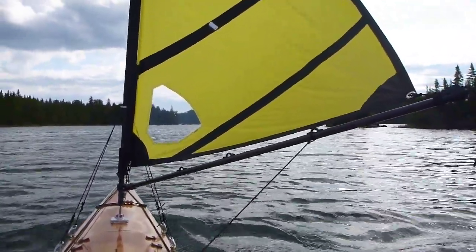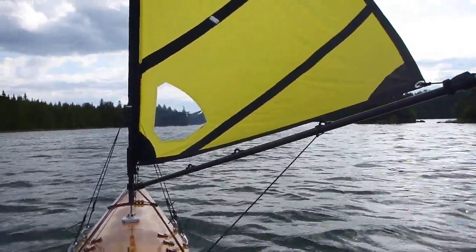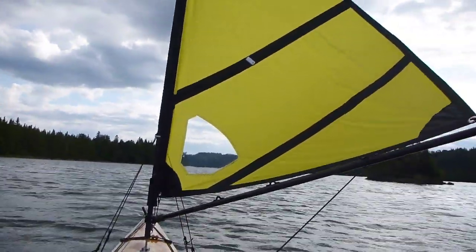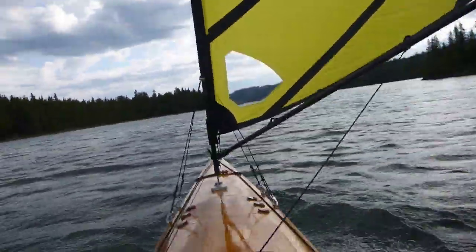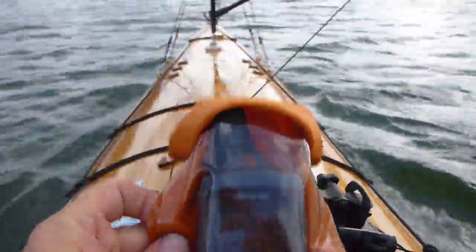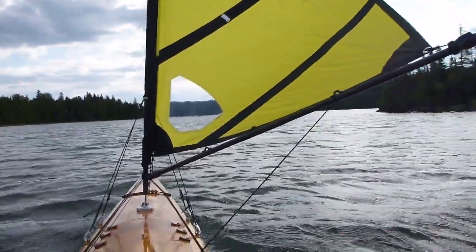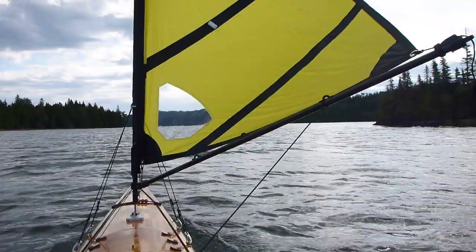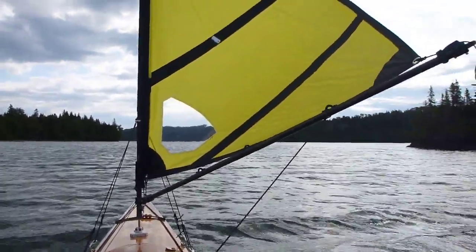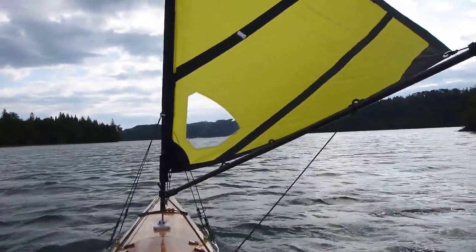But it really can be relaxed. Paddle sailing is not a difficult thing to do. Doing 4.2. There we go. Down to 3.9. I have a feeling when we get a little more downwind and the day picks up, we're going to be doing over 4 the whole time. There we are at 4.3 now.